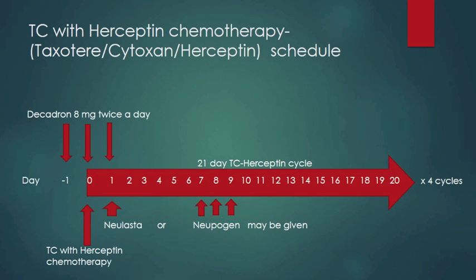Here is a graphical representation of your treatment. Once again, the steroid Decadron is given the day prior to the treatment, the day of treatment, and the day following treatment on a twice-a-day basis. All three drugs, Taxotere, Cytoxan, and Herceptin, are given on day 0, and once again, shots to help your white cells recover, either Neulasta or Neupogen, may be given thereafter. This cycle is repeated every 21 days, generally for 4 total treatments.